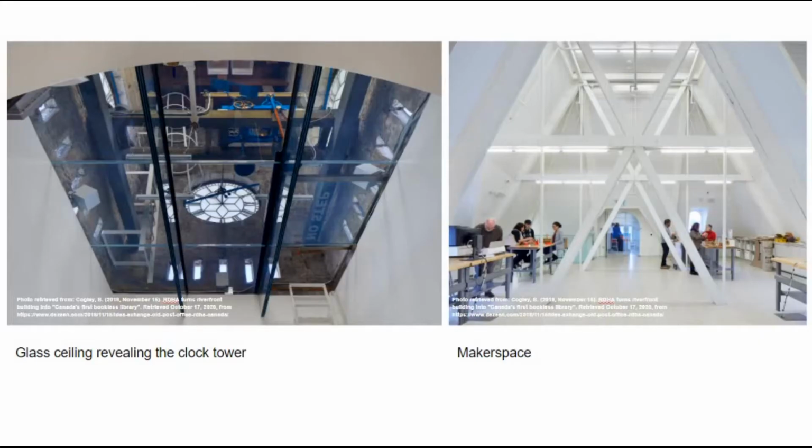Finally, the third floor uses the attic of the 19th century portion as a makerspace. The original steel trusses with the walls painted white and a glass ceiling reveals a historic clock tower.